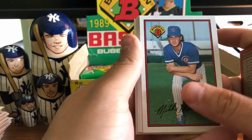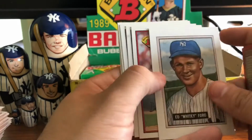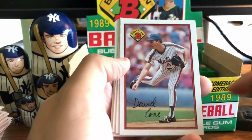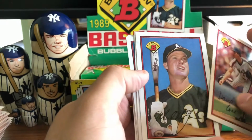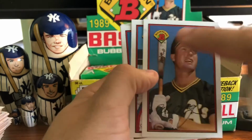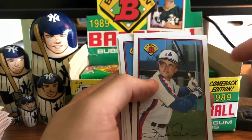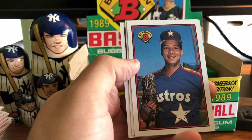Mitch Williams there, the Wild Thing with the Cubs. There's a Whitey Ford sweepstakes card. David Cone, nice card, early career, him with the Mets. There's another Big Mac, Mark McGwire. That one's got a little bit of damage there. I got a little spot on it, so it's good that we've got the duplicate. We've got the other card there.